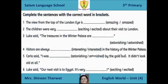Now, let's do this exercise together. Complete the sentences with the correct word in brackets. Number 1. The view from the top of the London Eye is, yes, amazing. I'm speaking about the characteristics of the view from the top of the London Eye. So I choose an adjective that ends with ing. Number two, the children were very, yes, excited about their visit to London. I'm speaking here about their emotion, their feeling.